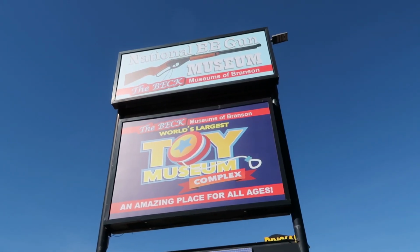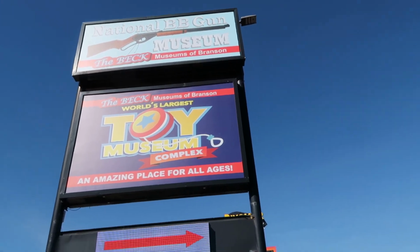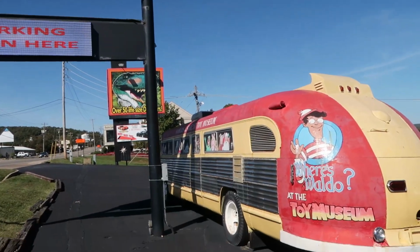What are we doing? We are continuing on our trip to Branson, Missouri, and today we have made a stop at the world's largest toy museum. We're outside, and according to the sign, this is also the headquarters for the National BB Gun Museum. That's going to be interesting to check all this out.